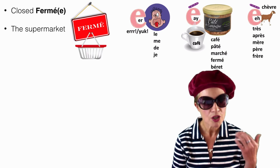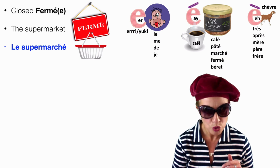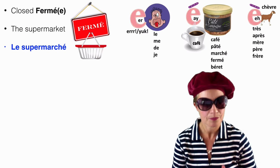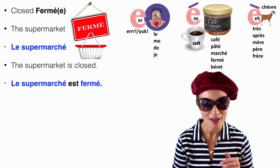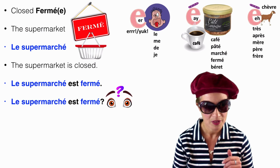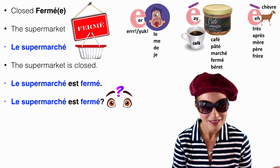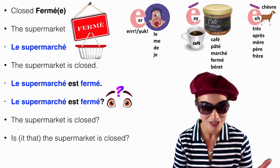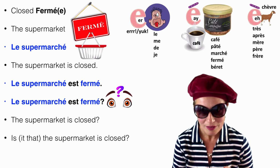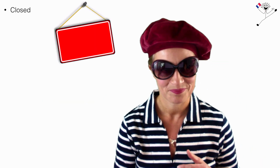The supermarket. Le supermarché. The supermarket is closed. Le supermarché est fermé. Question: Le supermarché est fermé? Same words, a different tone, raised eyebrows. The supermarket is closed. Is it that the supermarket is closed? Est-ce que le supermarché est fermé? Closed.